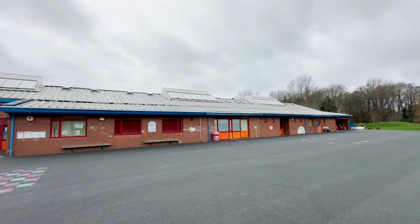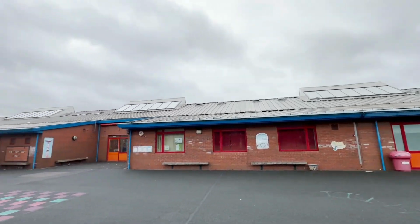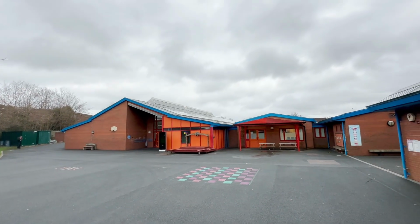Callum and my part of this job is to clean the 50 skylights on the roof, and also there are 120 solar panels.